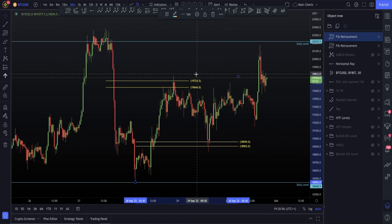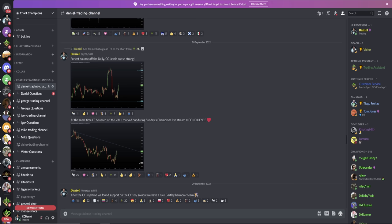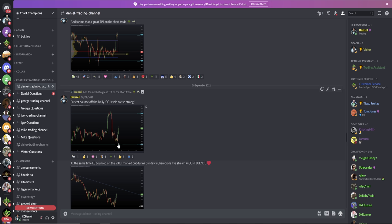So I'm just showing you how we've absolutely predicted highs off of the original harmonic, lows off of the daily, high off of the CC, low off the CC with really big bullish CVD divergences. And for me, this was just crazy. Obviously, we hit the take profit one off the short trade when we hit the point of control. In the end, we made our way down to the daily with the perfect bounce off the daily.